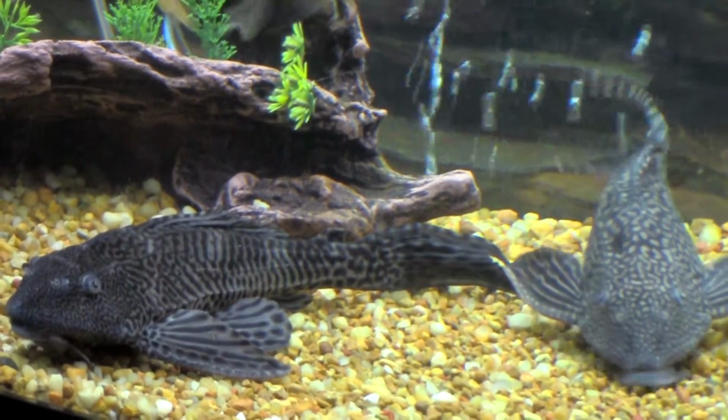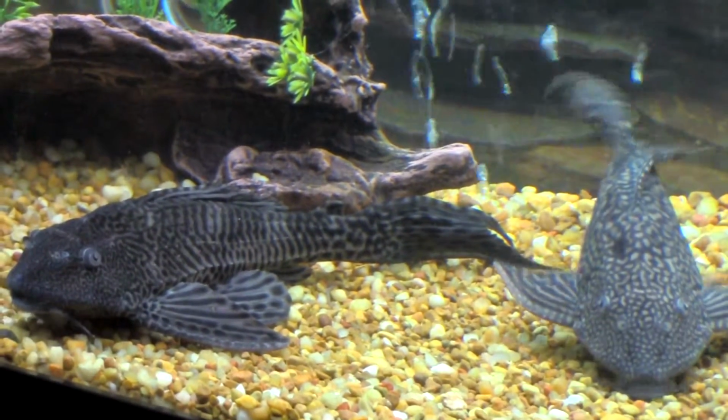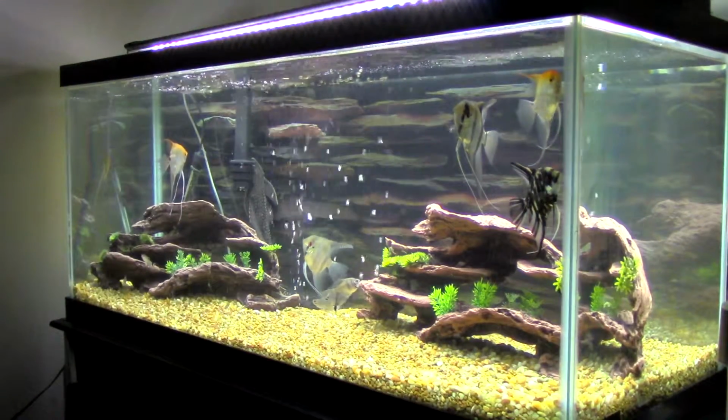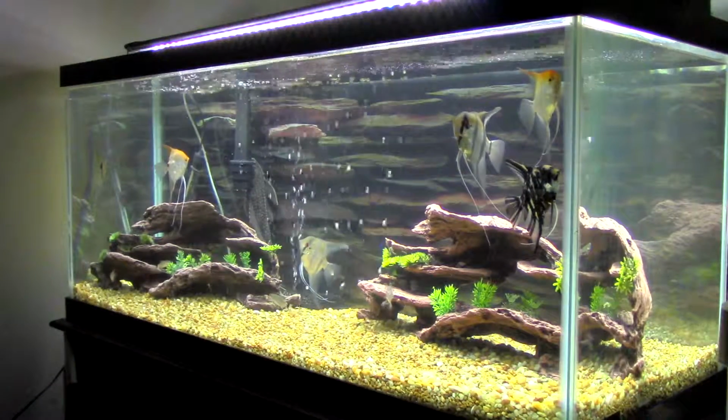Inflamed gills, clamped fins, gasping at the surface of the aquarium are all signs of ammonia poisoning, and there is no cure. Once the damage is done, it's done. It's irreversible. Because of this, it is vital to keep the ammonia amounts so small that test kits can't even pick it up.